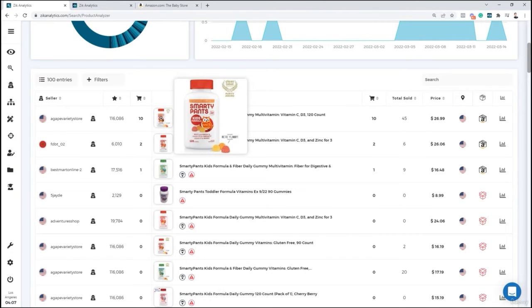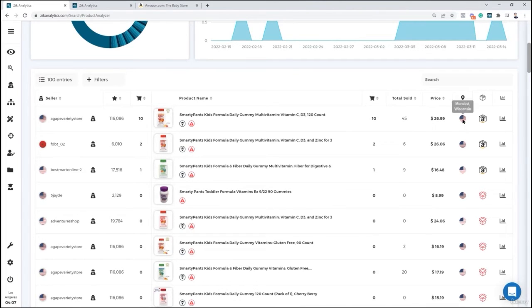For instance, if it is something like these vitamins, it may be risky to list, I will avoid it. If I see it's a serious brand like Apple, I will avoid it. So just to let you know what it means. You can also see the last 30 days sales here, the total sales and the selling price and where the product is shipped from. And if Zik is able to find a product on Amazon, you will see this little sign here, this box with the Amazon logo.